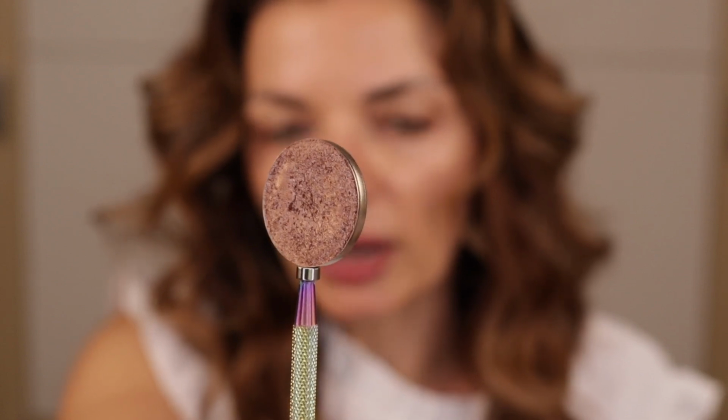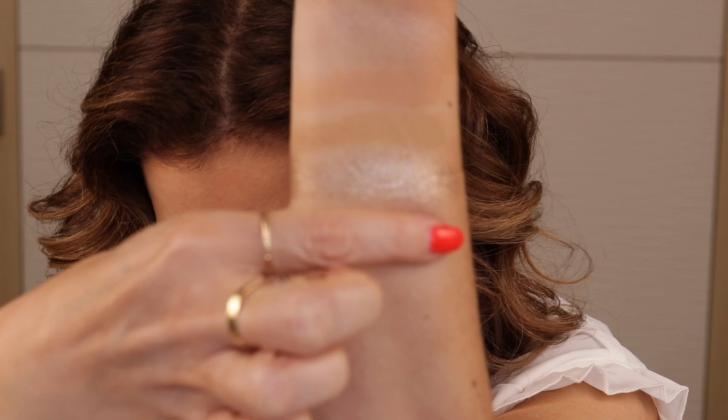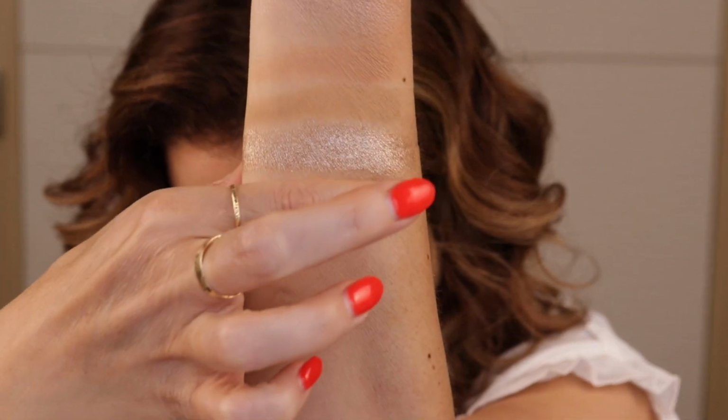I just absolutely love this one. You know that I am a rose gold fan, and this to me is the neutral side of rose gold. It isn't overly into a warm rose gold. It isn't into a pinky rose gold. It's sort of like a nude and rose gold had a baby. And I just think that this is so pretty. And I think it would also look really pretty on blue eyes. So really enjoy that one.